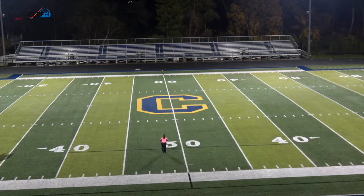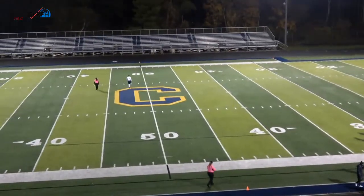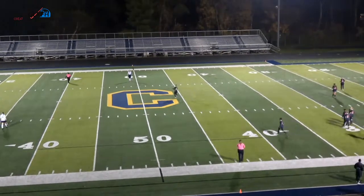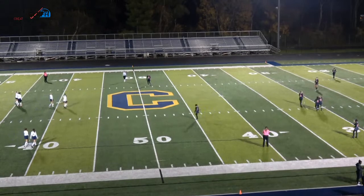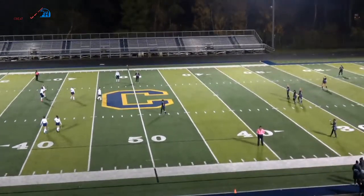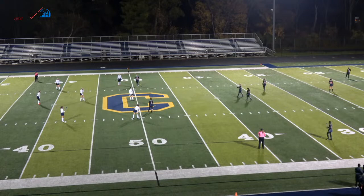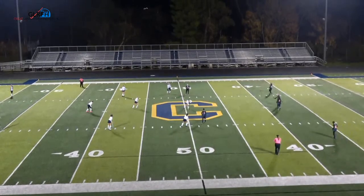So we are here starting the second quarter. We are scoreless going into this quarter. It's been an exciting game, fairly even so far, and we will see what this second quarter brings to us. And here we go.